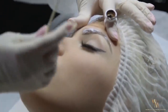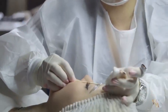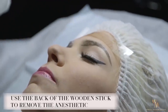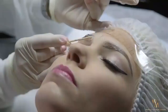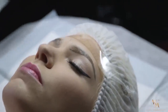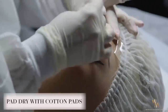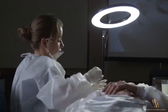How do you want to remove the anesthetic without actually ruining your shape? You just use the back of the sticks without actually wiping it. Then you kind of just pat dry it with cotton pads. And here we are, our customer is numbed and the shape is still there because it's waterproof, but you just don't want to rub it.